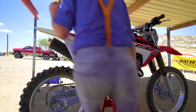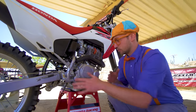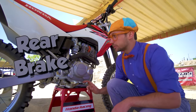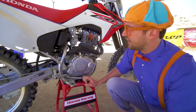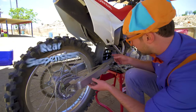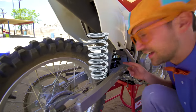Oh, hey! Foot pegs! This is where you rest your feet. And right next to this right foot peg, there is the rear brake. See? You push it with your foot, just like in a car. And back here, this is the rear suspension. Right in there. It's kind of hard to see. Looks like a spring.